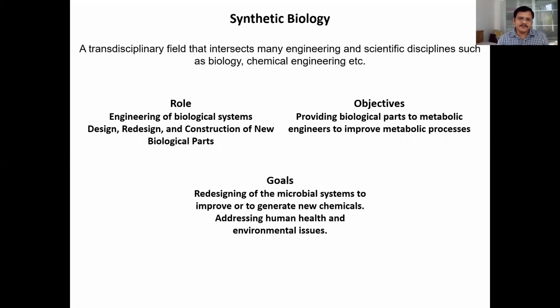Synthetic biology also has several applications in human health and environmental issues. Particularly in human health, synthetic biology plays a very important role in new drug discovery, diagnostics, and clinical applications. Also, it plays a very important role in environmental issues like bioremediation, and waste to biofuel generation is also a part of environmental issues. So overall, synthetic biology is a field which has diverse applications in different sciences.